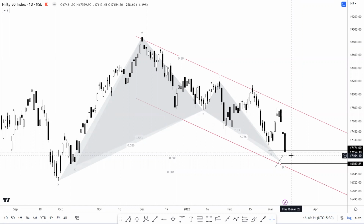Let's take a look at another pattern here which has a projected downside towards 16,989. Now another important point to consider over here is that this level of 16,989 also coincides or overlaps with the lower band of the channel. Also, you can see that this is a wide potential reversal zone for the index from where we can see some positive shift in the trend because of the 2 points that we've just discussed.